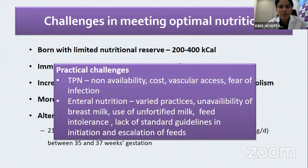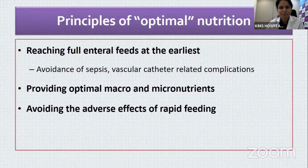And when it comes to enteral nutrition, there are various problems that include variations in clinical practices, non-uniformity, and unavailability of breast milk. In a lot of units that cater to outborn preterm babies, this could be a significant problem. There is also the use of unfortified milk or fear of fortification because of feeding intolerance, and a lack of standard guidelines for initiation, for augmentation of feeds, for the frequency of feeds, and for the timing of addition of fortification. So all these variations account for significant deviations from the standard practices.